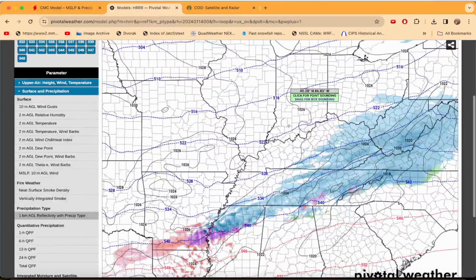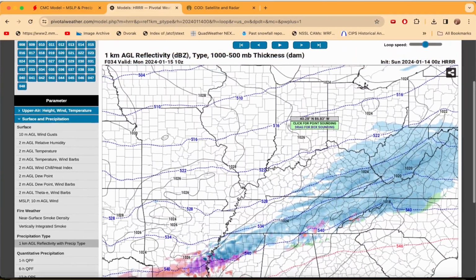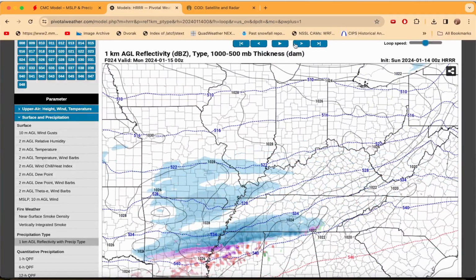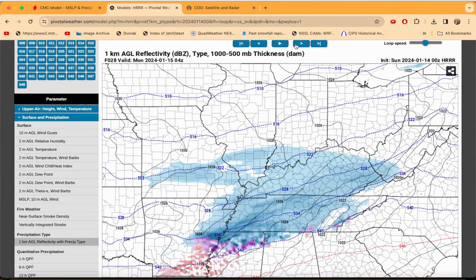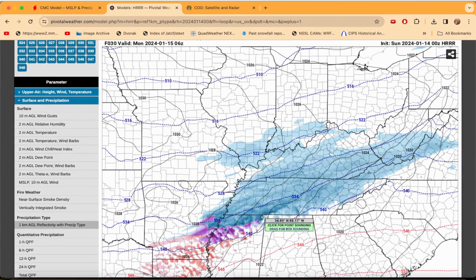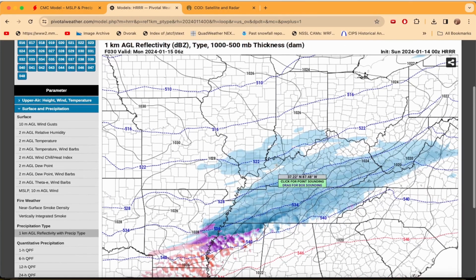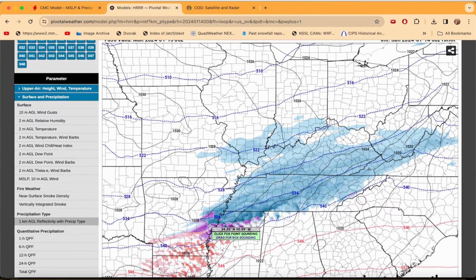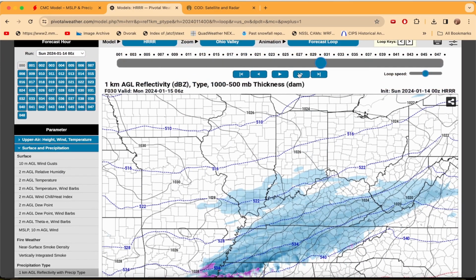And this model run may not be exactly right, but it is showing probably the most likely scenario in my opinion. I might be cautious about looking at this Mississippi snow and seeing how much that is showing, as that ice-snow line here is going to be very fickle, moving up and down in this area.